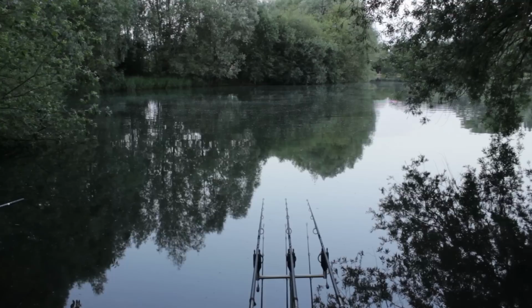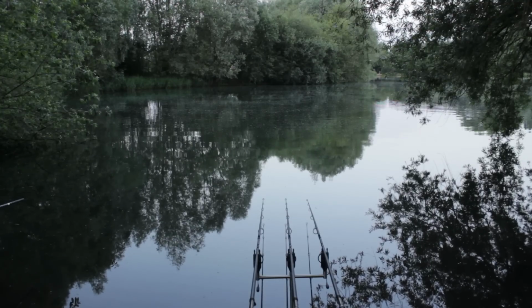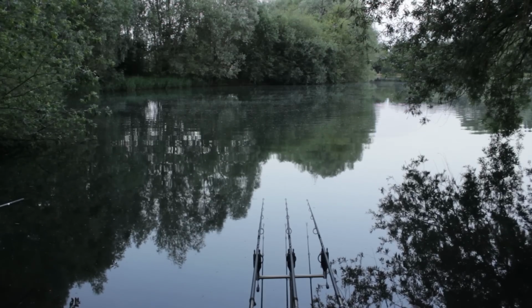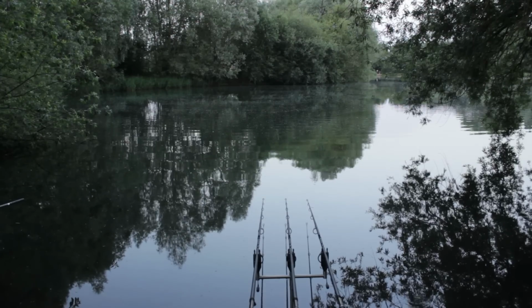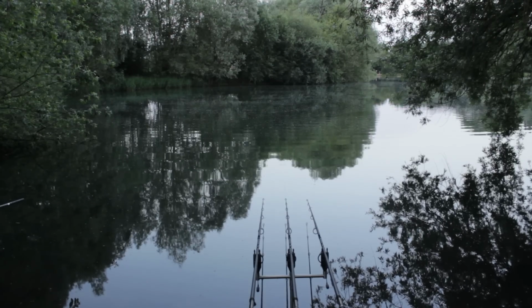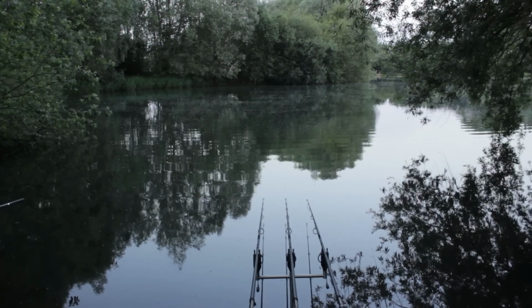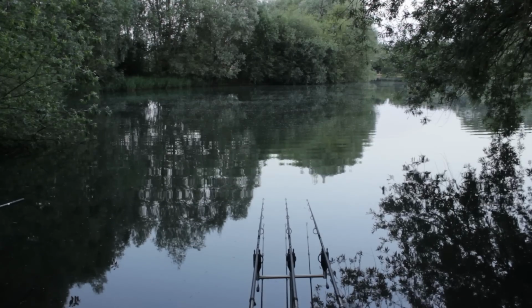Rigs, same as last time really. I've just been bit by a mozzie, sorry about that. Little bugger. They're out in force. That's the trouble, as soon as that sun comes and the summer kicks in, so do all the bloody mozzies. Can be a nightmare sometimes.